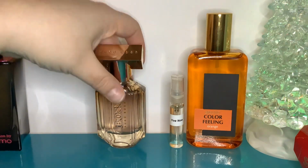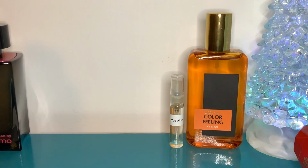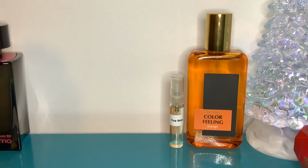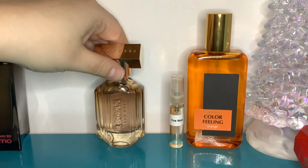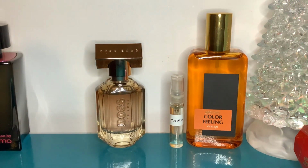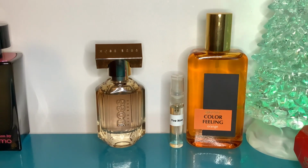Now, I put this on during the day, and I think my feelings generally about it is this definitely would have to be an evening perfume for me. Because if you're wearing it for an entire day, I started to find it a bit cloying by the time it got around to the evening, just because I'd had it on for so long.